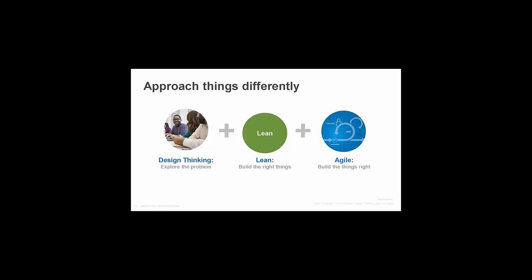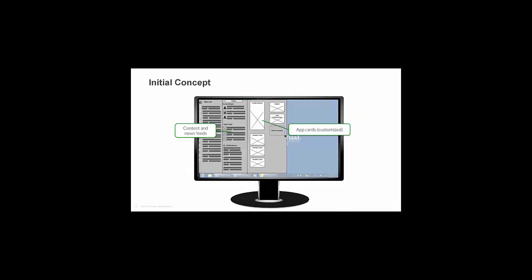So we didn't go out there looking at products. We first started working with employees, understanding hundreds of use cases of what they were trying to do and finding common themes. We could probably do another whole presentation on design thinking and the benefits of that. But we ultimately leveraged Lean. We launched a lot of experiments and collected data on what was working and what wasn't working, and then Agile to execute along the way.